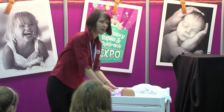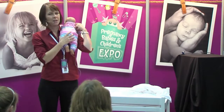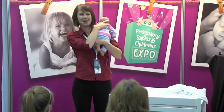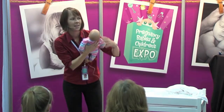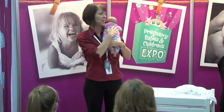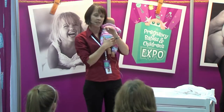So when babies are first born, I don't know if any of you have seen a newborn lately. They'll often lift up their head, they'll give it a little wobble, and they'll let it flop back down. So they don't have a great deal of head control. If you leant them forward this way, their head would flop back, and so they always say support their head at the back.